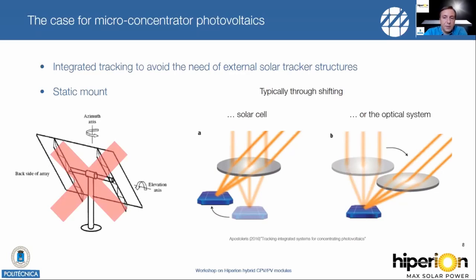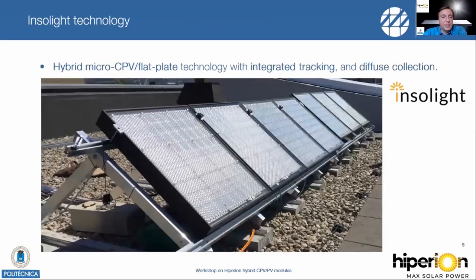And this is where the Swiss company Insolite comes in and combines all these concepts to create this hybrid micro CPV module. In some versions it is hybrid and includes a flat plate backplane that is able to collect diffuse light. As you can see, it uses a static installation.